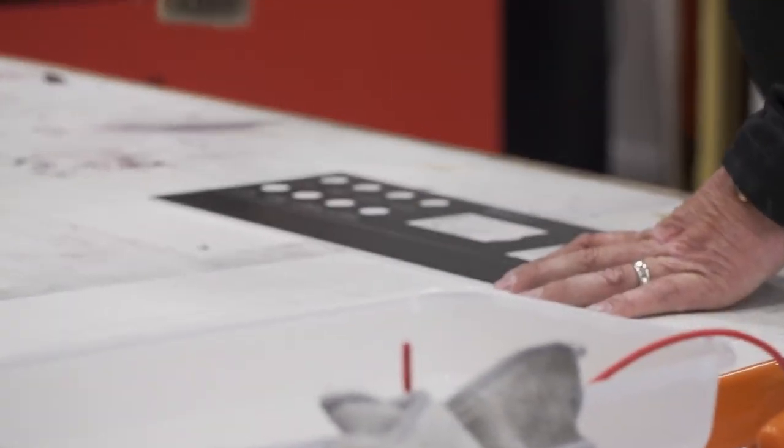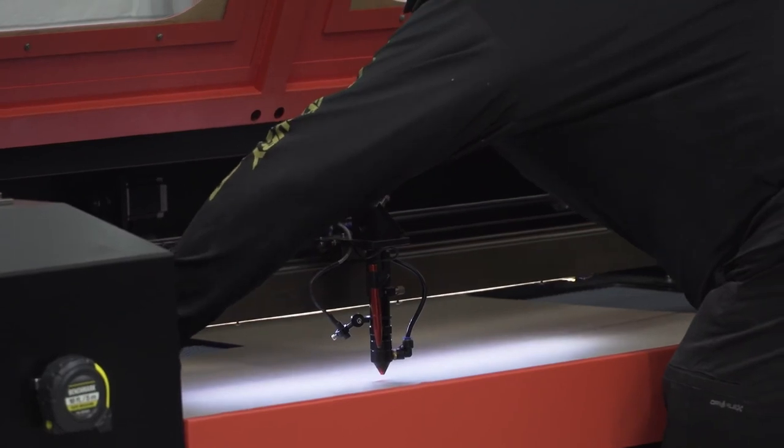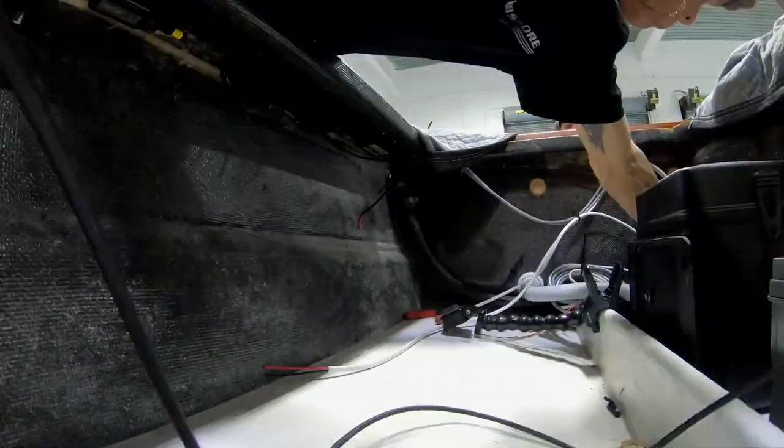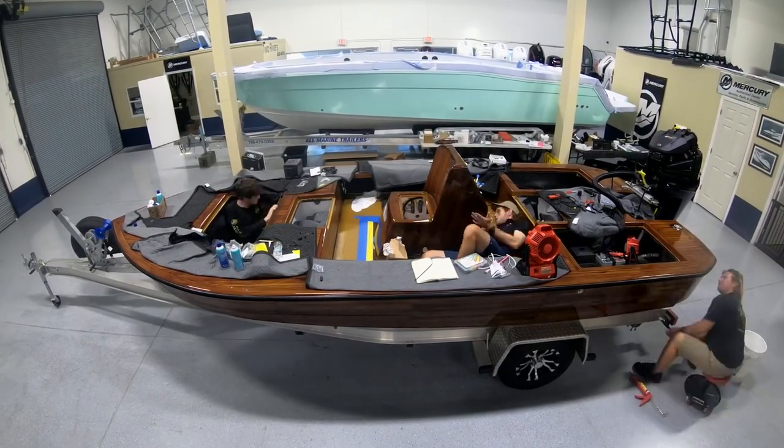We're waiting for Dale to finish up our custom hatch that we're going into the console that's gonna have all of our switches, our radio, and our Lumilink RGB controller. The guys are over in bay number 3 getting the boat rigged. It's down to me now to do the acrylic dash panel.